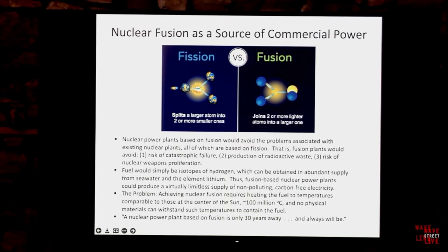So nuclear power plants based on fusion would avoid the problems associated with existing power plants, all of which are based on fission. That is, fusion plants would avoid the risk of catastrophic failure. Unlike a fission plant, it's really hard to get a nuclear fusion reaction going, and it's super hard to keep it going. Things go wrong, it just shuts down. So that really minimizes the risk of any kind of catastrophic failure.